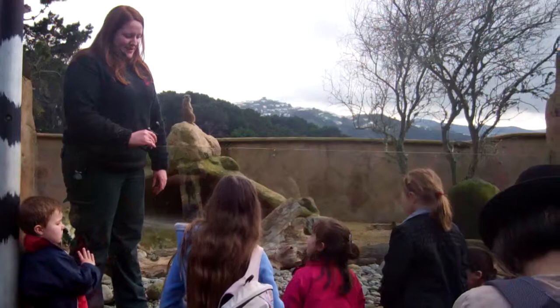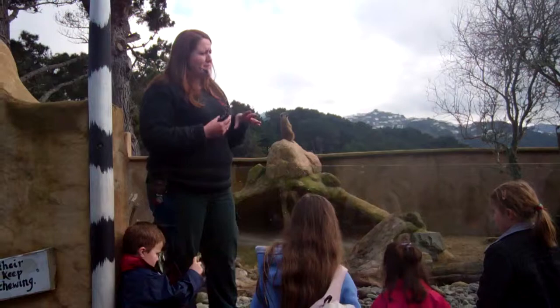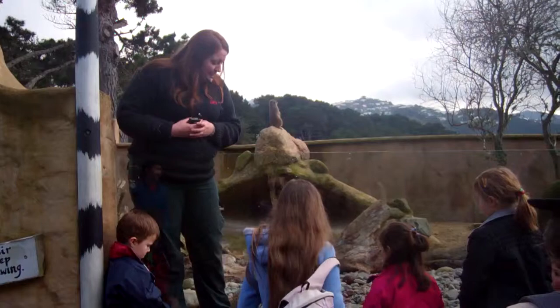Anyone else have any questions? So that's quite a short gestation period. Yeah. On average, they'll have anywhere between 2 and 4 babies. She seems pretty set on having 3 babies each litter. Not necessarily all of them will survive because animals like these have more babies in the hopes that at least one will survive. But lately, we've been doing really well, so we keep having more and more of them.